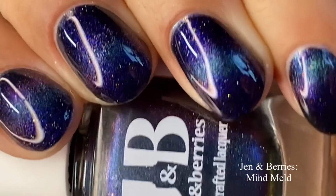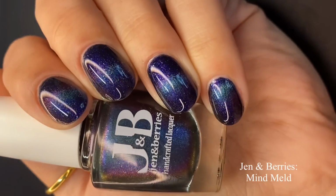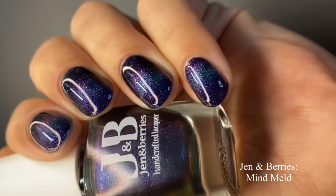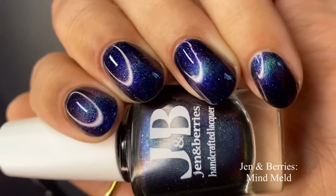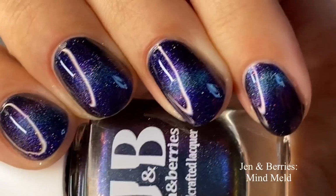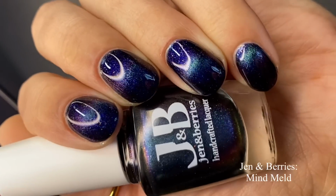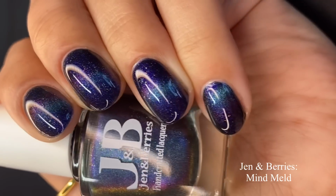This polish was so fun, so deep and vampy. I love that the base is much darker than what I'm usually drawn to during the summertime, but it still has this fun aqua blue stripe from the magnetic pull to it. So I feel like this would be a nice polish to wear on a rainy, cloudy day in the summertime or even in the springtime, because as dark as it is, it still has that hint of lightness in the center if you magnetize that way.